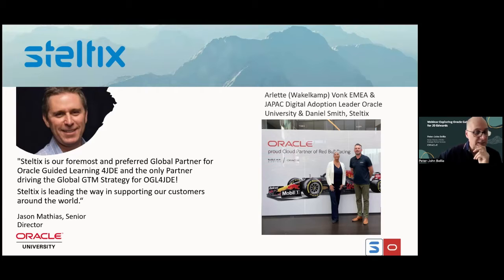The second thing that Stealthix did is that they invested a lot of time and money on developing specific tools and services for OGL for JD Edwards. And the last thing that Stealthix did, which is something very unique as well, is that they have put in place a global go-to-market strategy to make sure that we could cover customers across the globe. Because whether you work in Europe, whether you work in North America or in Asia Pacific, they are able to support our customers.